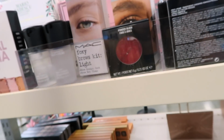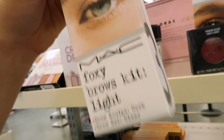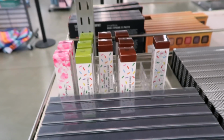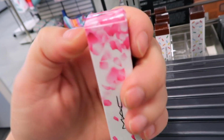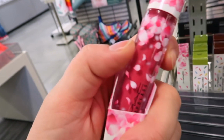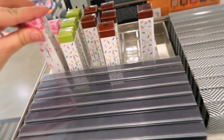And they have these cute little Foxy Brows kits. This one's in Light. You get a brow sculpt and a brow set, it looks like. This is going for $19.97. They have the light shade and then the medium shade. And they have a couple more things back here. There's the MAC, it looks like lip gloss from the Cherry Blossom collection in Cherry Mochi, which looks like this. It's kind of a pinky red. It's really pretty. This is going for $8.97, which I'm guessing all of these glosses are too.